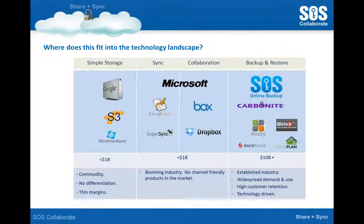In terms of where this fits in the overall cloud storage category, we put this slide together because there's a lot of confusion about the difference between Amazon S3 versus what Box is doing versus Dropbox versus SOS Online Backup. How does that interrelate with things like Carbonite and Mozy? And so we look at the world through this spectrum with simple storage on the left. So this is all cloud technology, right?